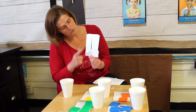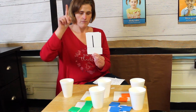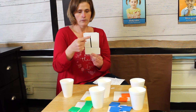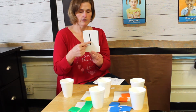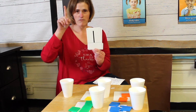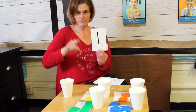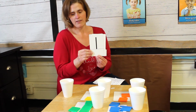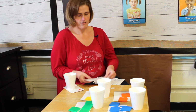Now we're going to practice writing our number 1. You're going to use your finger to trace the number 1 in the air. So you always start at the top near the smiley face, and then you make a big line down, and you stop at the line. And that's how you write your number 1. Now you guys practice with your finger. Good job. So we counted our 1. Okay, let's try the next one here.